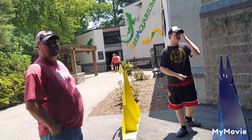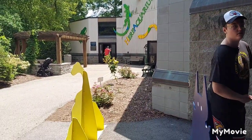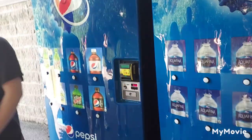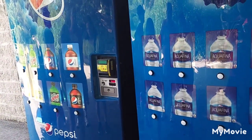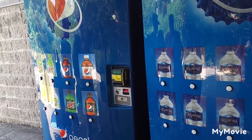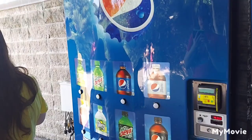Well, guys, we're out of the islands. Now we're into the Herp Aquarium portion of the zoo. These are some interesting animals right here. Hey, Bryn, you like these animals we're standing in front of? Okay, guys, I just got me a drink from these weird, funky-looking animal thingies over here. It's like a big old piranha.